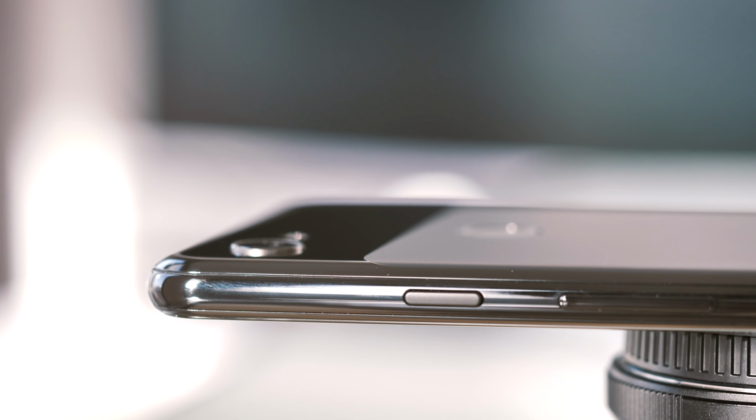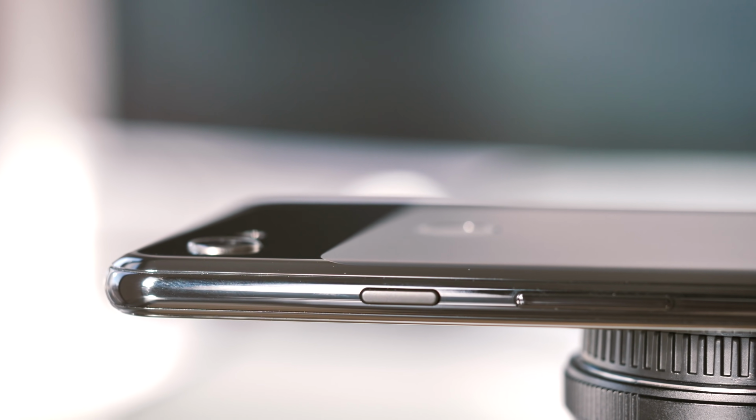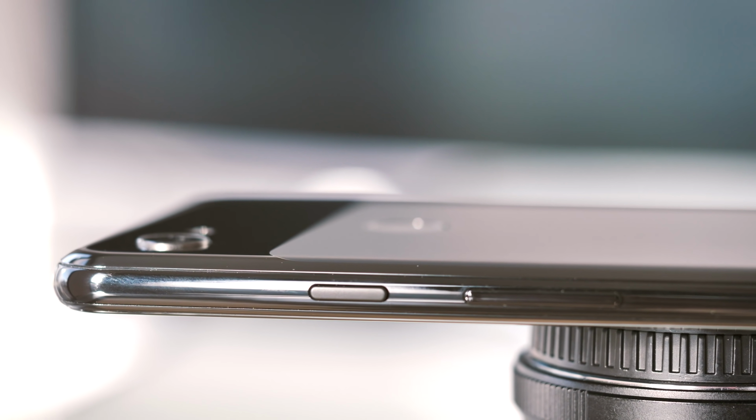I do feel like Google oversold the whole super res zoom thing a little bit. These phones definitely could have benefited from a secondary telephoto lens, I think. Regardless, these are still awesome cameras.